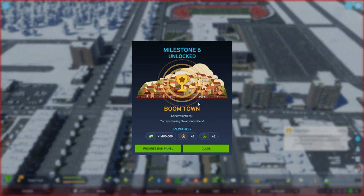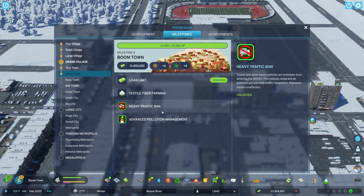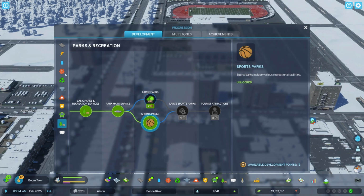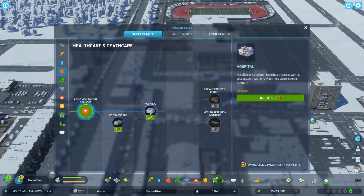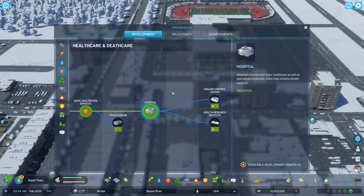Just like that, we hit Boomtown milestone 6. We have 6 points, which is going to come in handy because I want to spend some stuff. We're going to go over to development. I want to look at potentially putting in a hospital. Yeah. We've got points. Let's do it.